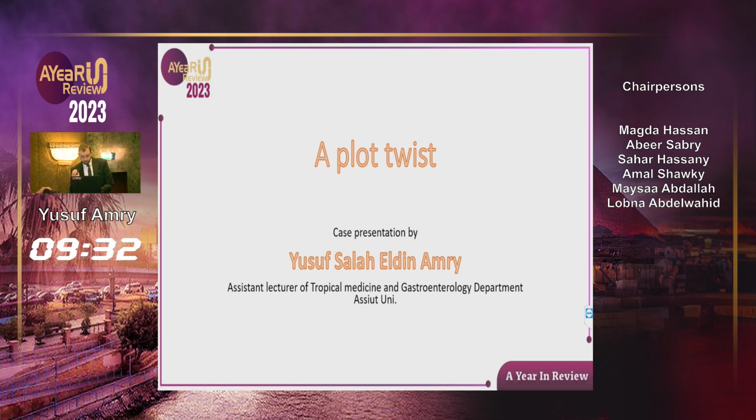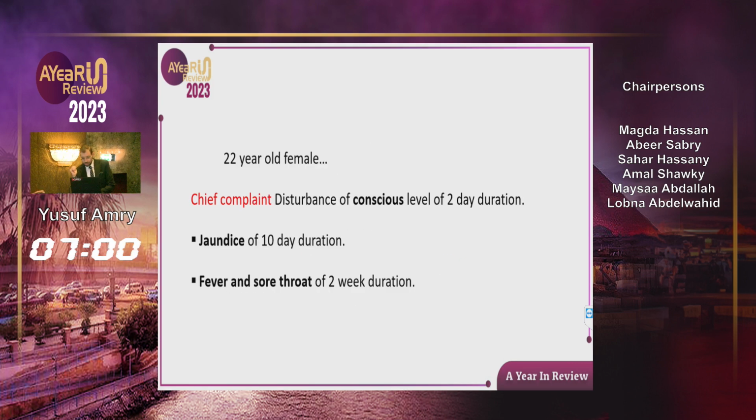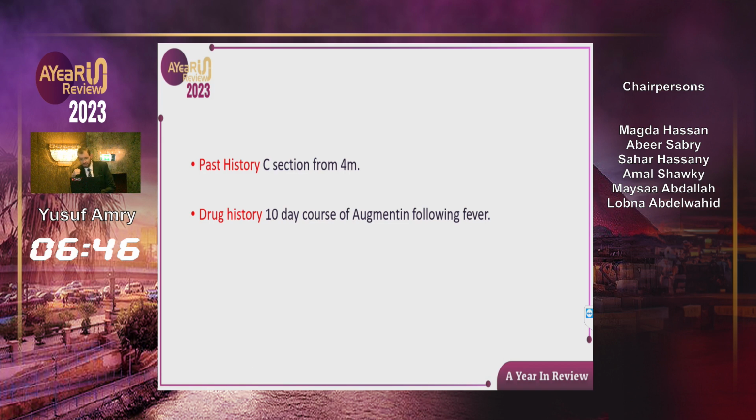Our case we call the plot twist. She is a 22-year-old female patient presented to us complaining of 2 days of disturbed conscious level. She had a history of 10 days of jaundice and sore throat and fever of 2 weeks. She had a C-section 4 months ago, and she had a 10-day course of Augmentin following her fever and sore throat.